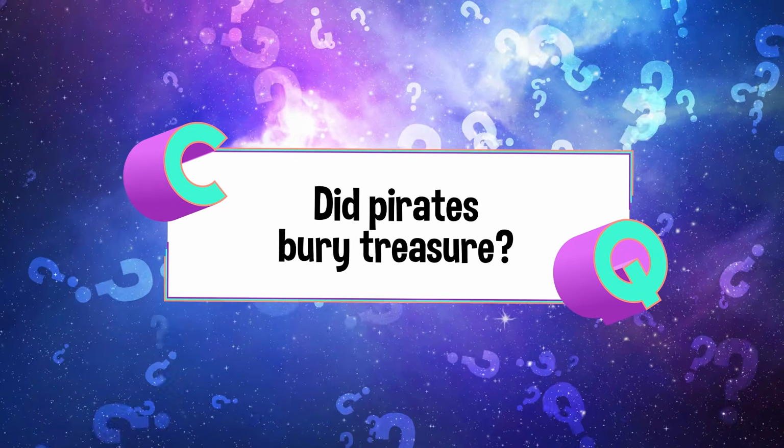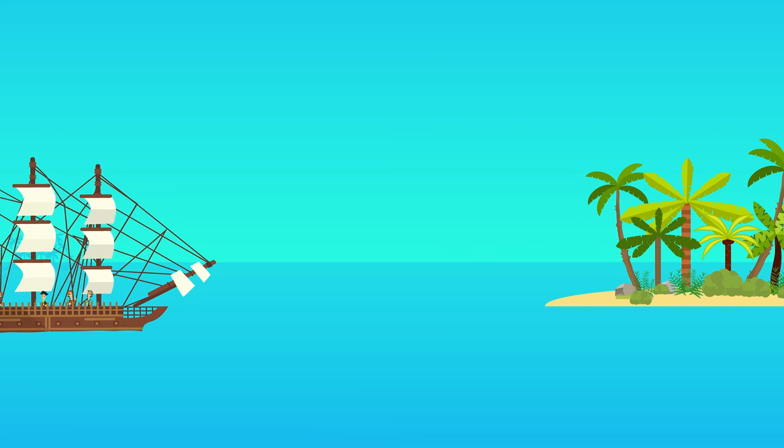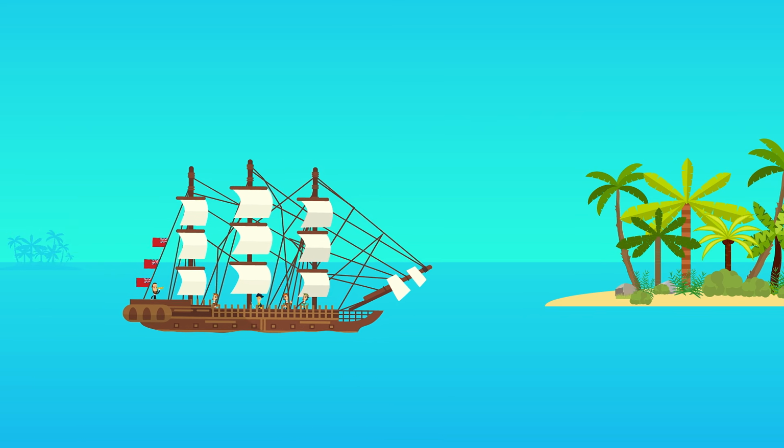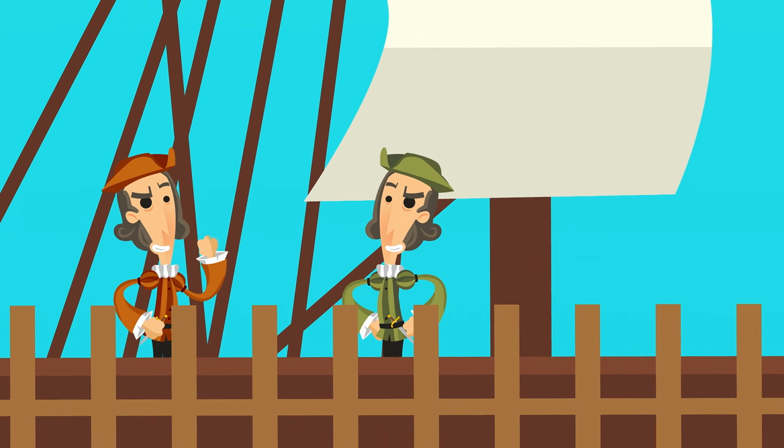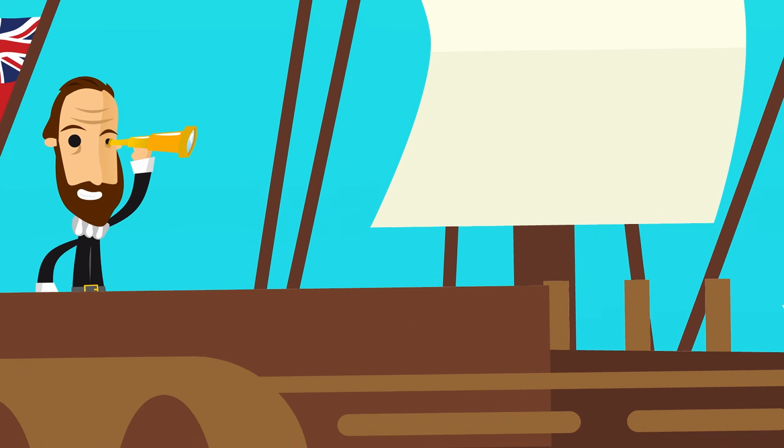Did pirates bury treasure? It turns out that in the history of pirates pillaging and plundering, there are only a few cases where real-life pirates actually buried treasure. And it wasn't how you see it in the movies.